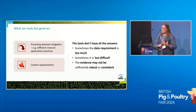But just remember that sometimes the data requirement on either end, either what the tool is asking you to provide or what you want to provide and what the tool can cope with, can feel a bit too much, and therefore it can feel a bit difficult. And also the evidence that you're providing, or the evidence that the tools are making their assumptions on in order to help the farmer move through the process, may not always be as robust as you would like it to be, or the sector would like it to be, or as consistent. But the thing to keep in mind is that all of the companies generating carbon footprinting tools have all of this in mind, and it's something they're always working on and very mindful of as these tools become more mature and more developed within the marketplace.